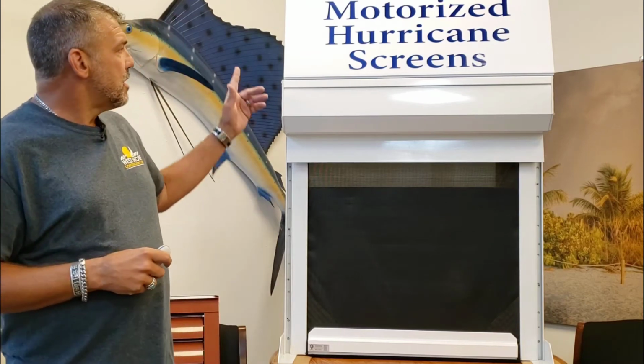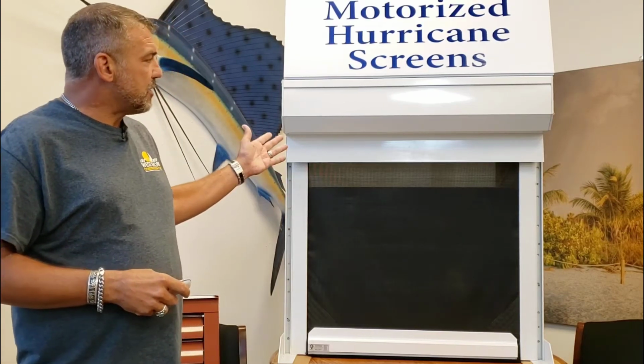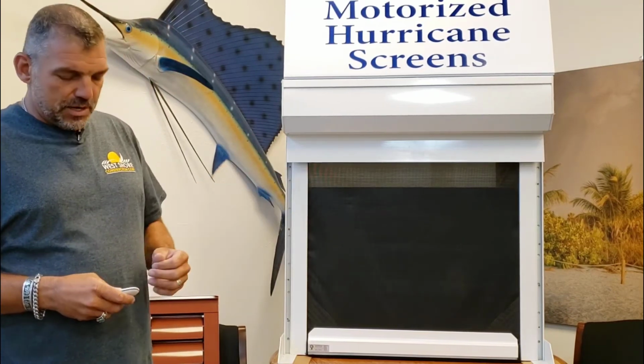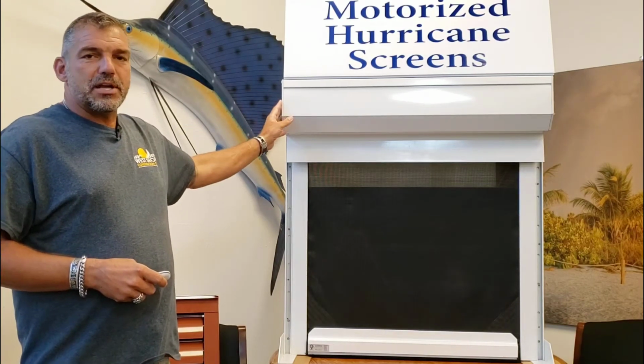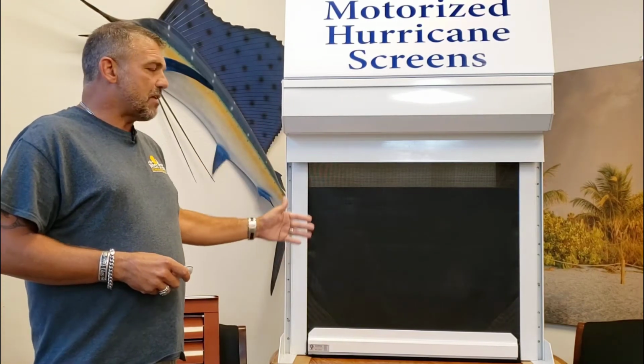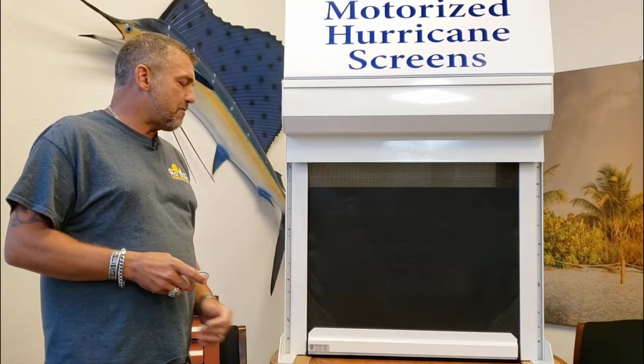This morning I'd like to start off with talking to you about a product that is called a motorized hurricane screen. We use multiple different vendors, so we have different types of hurricane screens for different projects specific. This one that is featured here today is called an Atlas Armor Screen. Now these are traditionally looking like a motorized roll-down shutter. However, instead of having that metal screen across it, this is an actual hurricane fabric.